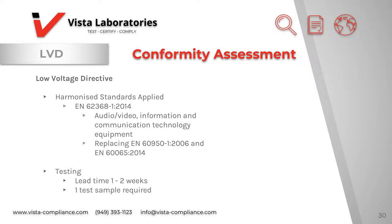The new approach in IEC 62368 focuses on demonstrating consideration of known hazards and that the product is designed to be safely operated in that context, as opposed to IEC 60950 and IEC 60065, where the emphasis is on whether the prescribed specifications have been met. Though hazard-based, 62368-3 does not require risk analysis like IEC 60601-1. Testing lead time is about 1 to 2 weeks and requires one test sample.